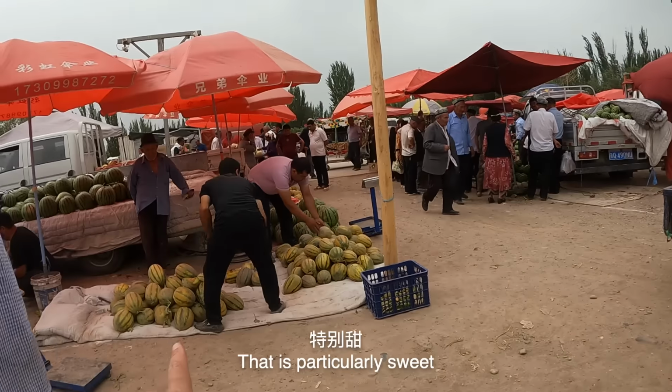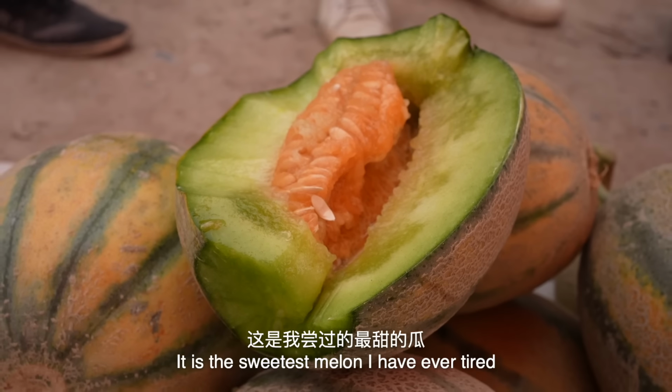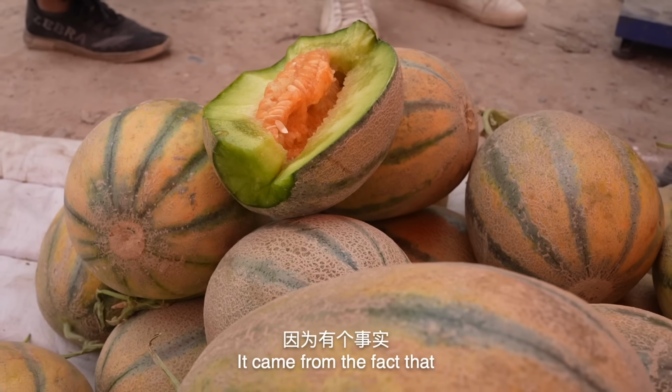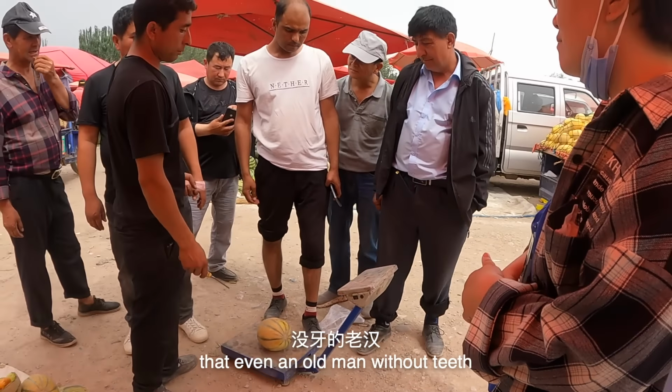that is particularly sweet. This is Lao Han melon. It is the sweetest melon I have ever tried. Lao Han means old man. It came from the fact that the flesh is so soft that even an old man without teeth can eat it.